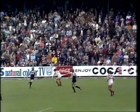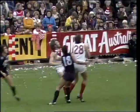And the mark taken. Oh, dropped. Half forward flank. Chance for Evans to atone. Again back to full forward. Goodingham's down there with height. And a great mark by Teasdale.